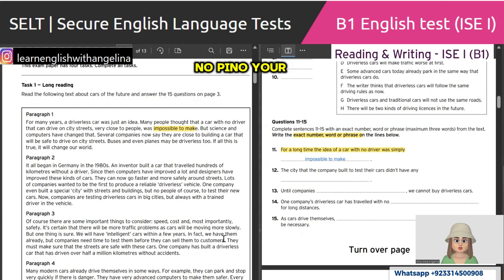No, guys. No, Pino, your answer is also wrong. Reconsider. You're very close to the answer, but reconsider. One company built a special city with streets and buildings, but this one says the city that the company built to test their cars did not have any. Did not have. Absolutely not, Naveed. The answer is very close to streets and buildings, but let's see who can find it.